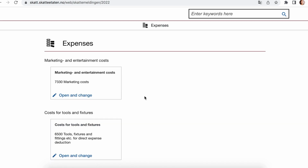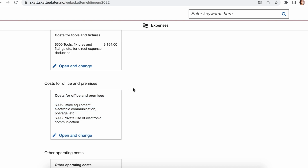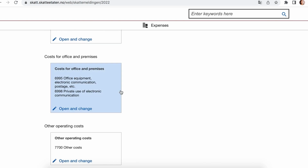Next on, if you had expenses, for example for tools or equipment that you had to buy to be able to provide services, you put it in this window. In this case, it's 9,154 kroner. Note that you will need to have all documentation about purchases in place in case Skatteetaten wants to check you. These expenses will bring your taxes down.